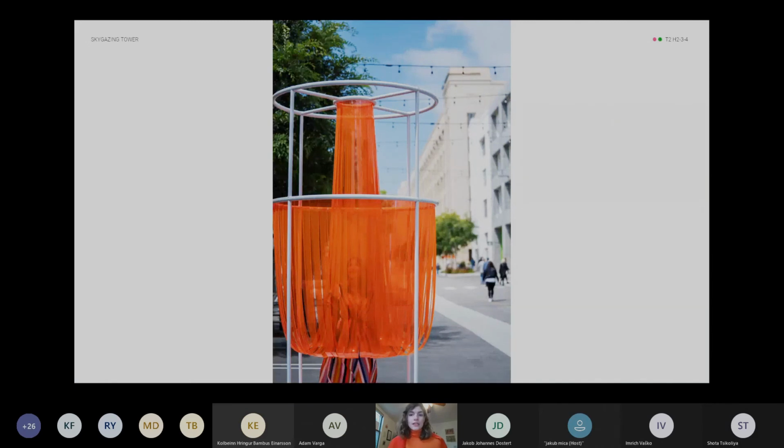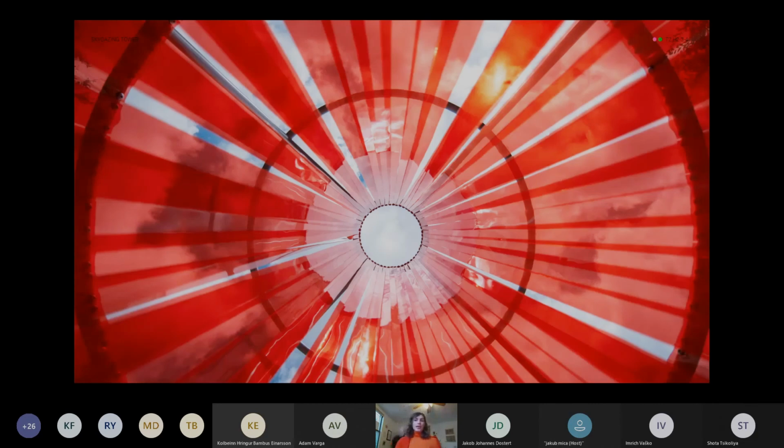So the installation gives space and time to each individual to stare at the sky alone while being surrounded by a hanging translucent orange membrane that diffuses the light and creates a soothing environment. The installation consists of a white steel frame and vinyl orange membrane strips that hang loosely from the top ring. The membrane strips cover the upper part of the visitor's body, leaving the lower part visible to the public, making clear that the tower is occupied at the moment. So the translucency of the membrane allows a subtle connection with the external environment, while at the same time, it provides a place of retreat.